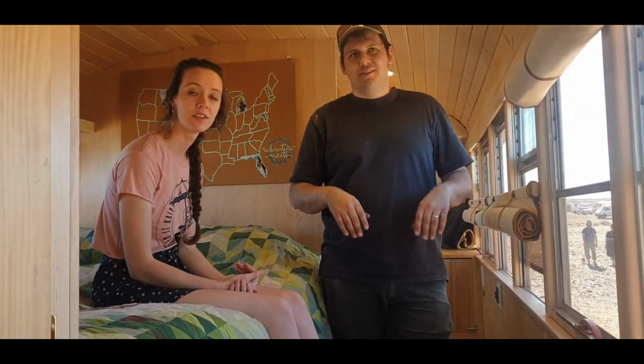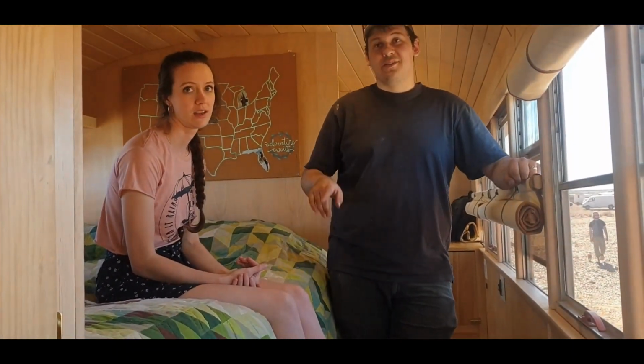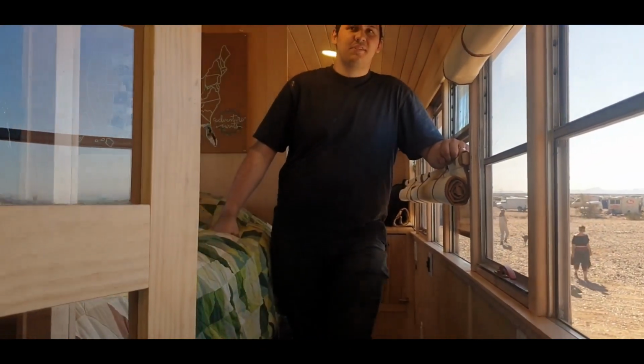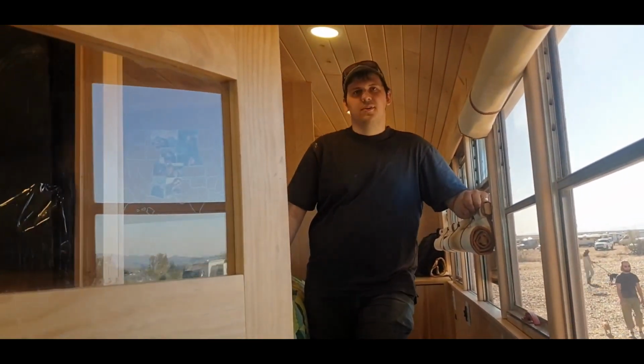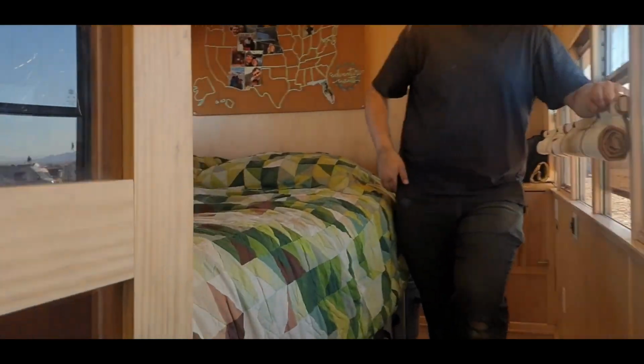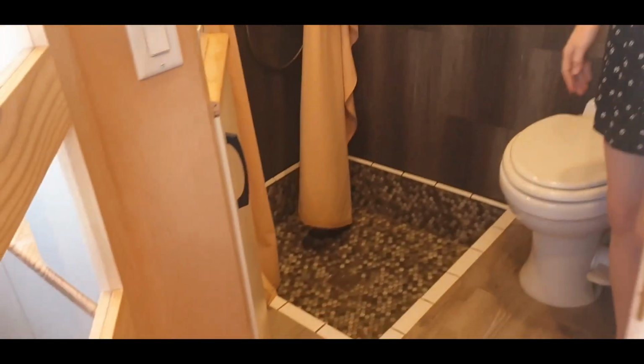So you made your own shower pan. We did, because it's a weird size. It's lightweight concrete. I did a foam insulation and then lightweight concrete. It's kind of a tricky corner. I'll go and fix the shower curtain. We don't have a shower.